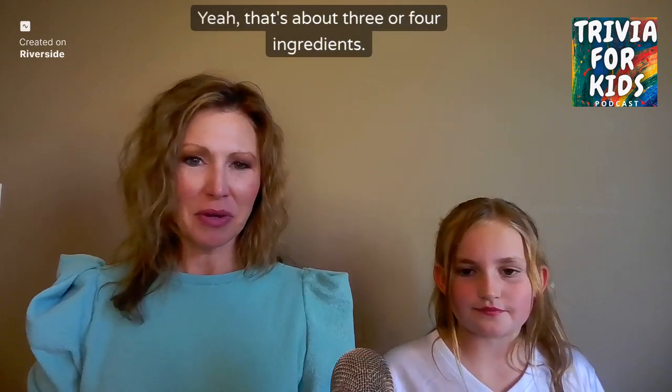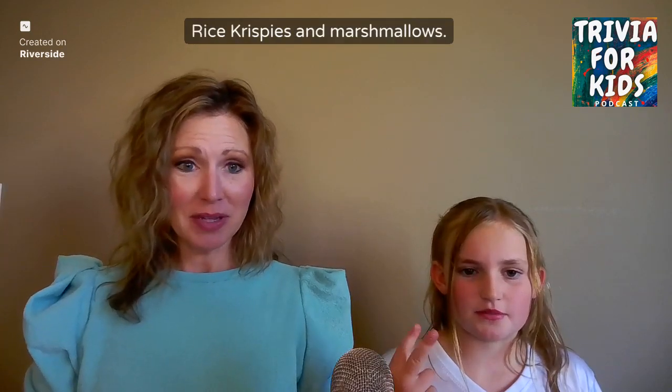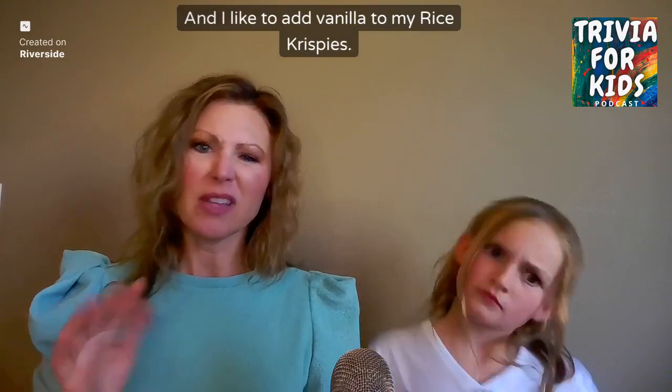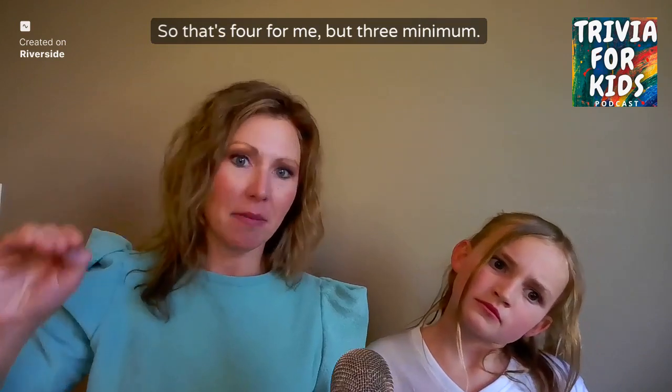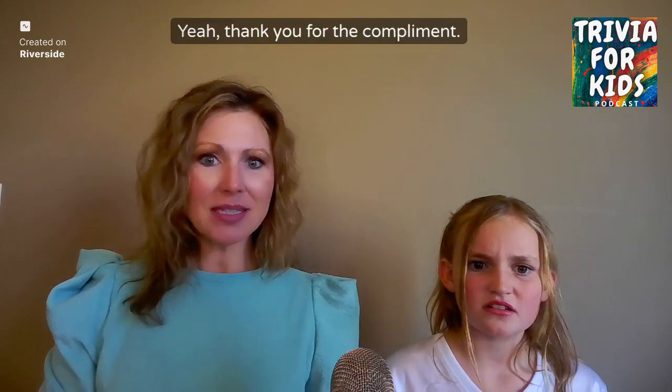Yeah, that's about 3 or 4 ingredients. They're pretty easy. 2, actually. Rice Krispies and marshmallows. Well, you have to have butter or margarine so that the marshmallows don't stick to the pan. And I like to add vanilla to my Rice Krispies, so that's 4 for me, but 3 minimum. That's why yours are so good. Ah, yeah, thank you for the compliment.